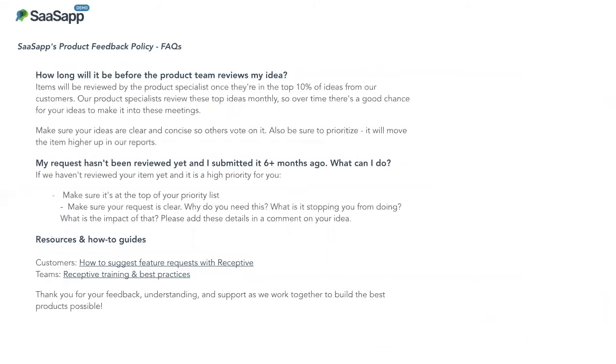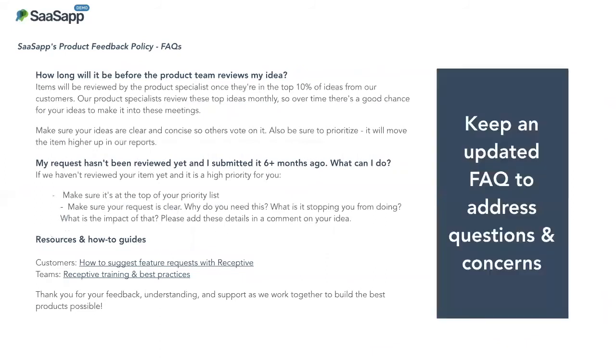I'm not going to read all this to you, but just as a side note, it is quite useful to keep an updated frequently asked questions section to address anything that comes up. So some example questions. These are real questions taken from customer policies with permission. One is, how long will it be before the product team reviews my idea? Another question they've been asked a lot is, my request hasn't been reviewed yet and I submitted it over 6 months ago, what can I do? So if you do get any questions around that, just document them, keep them in your support doc. And definitely check out, we have this all listed out in a support doc.